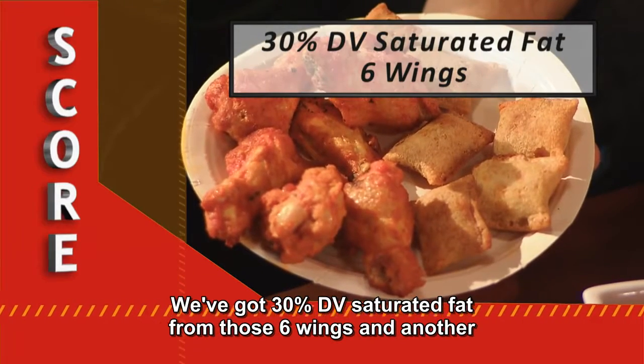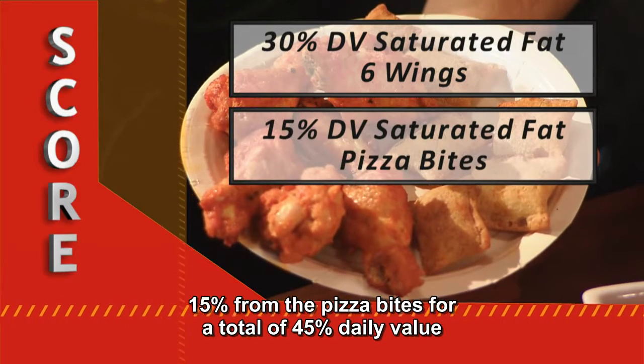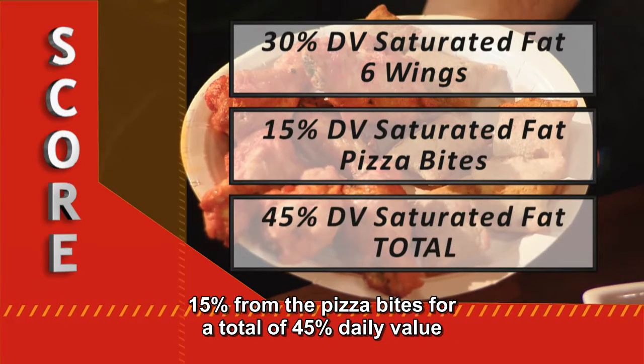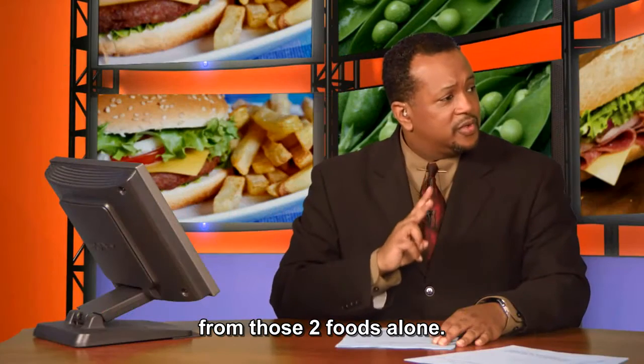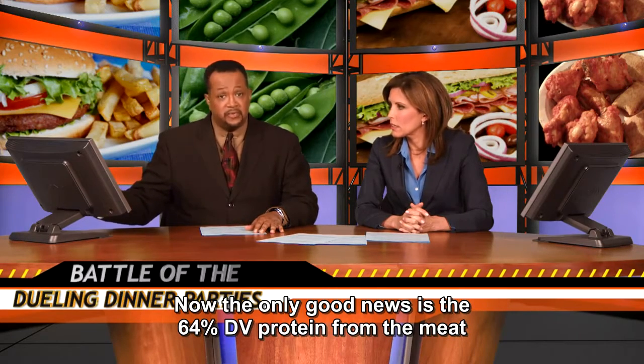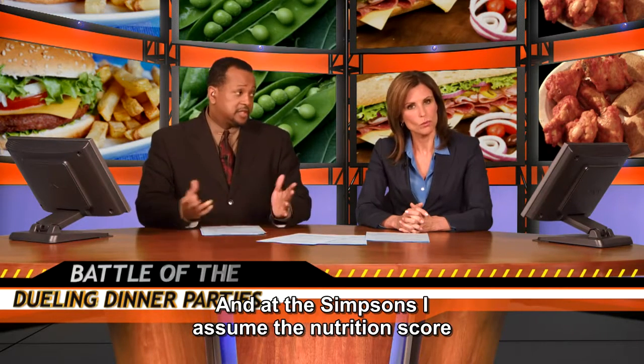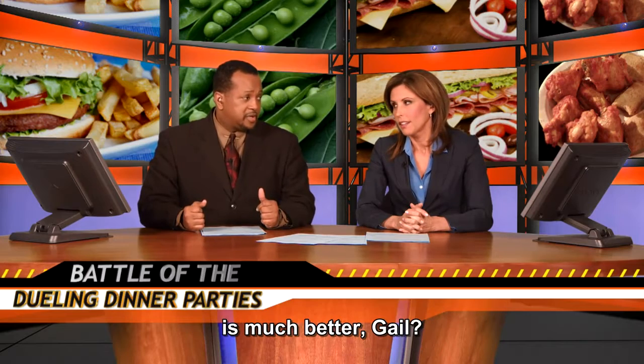We've got 30% DV saturated fat from those 6 wings, and another 15% from the pizza bites, for a total of 45% daily value from those 2 foods alone. Now, the only good news is the 64% DV protein from the meat and the 150% DV vitamin C from the peppers. And at the Simpsons, I assume the nutrition score is much better, Gail?